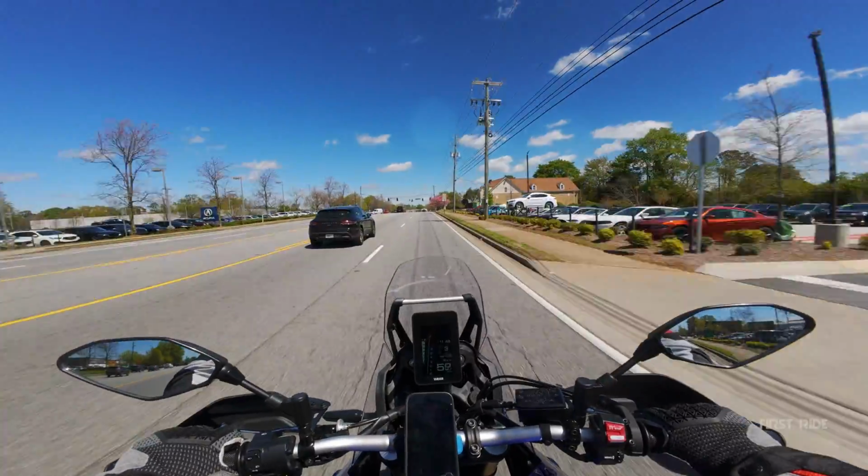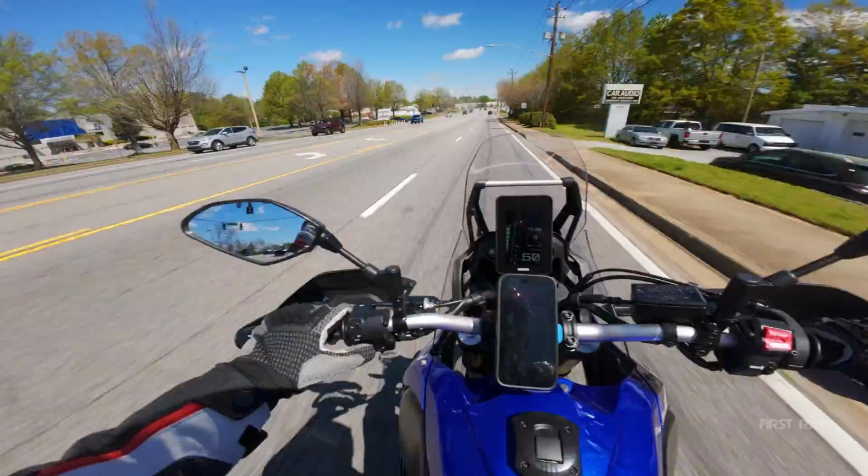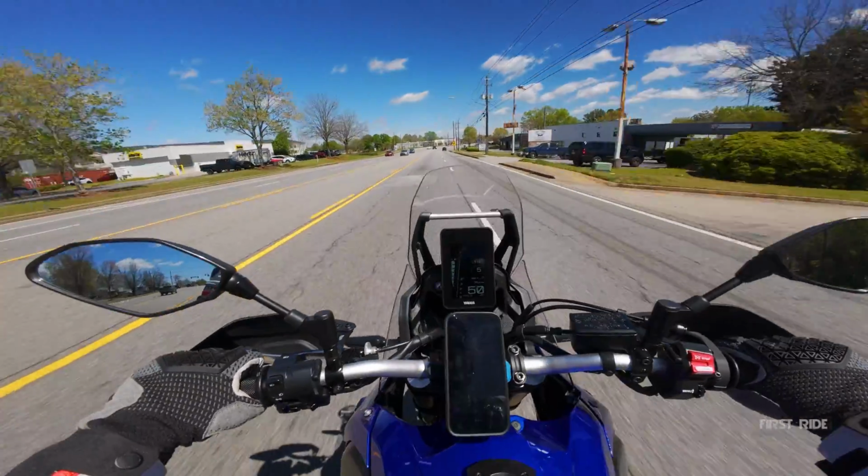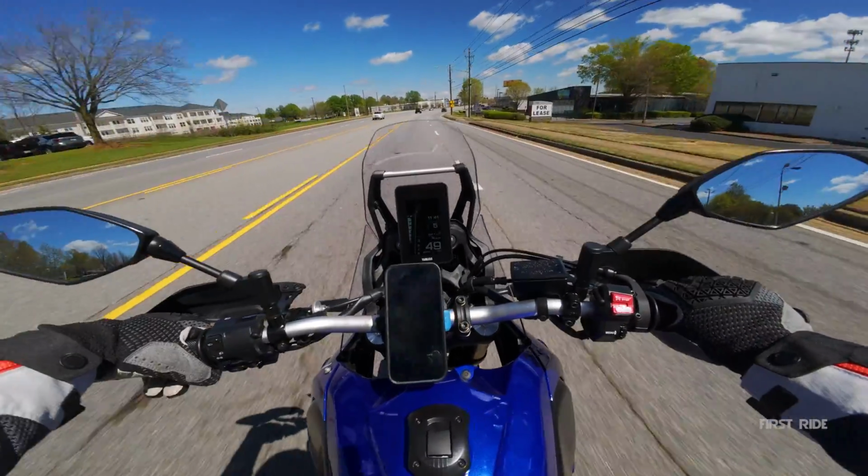I love this bike. I love the CP2. It's so fantastic. Alrighty, guys. T7. Chase is finally on it. Thank you, Jesus. And unfortunately for my wallet.